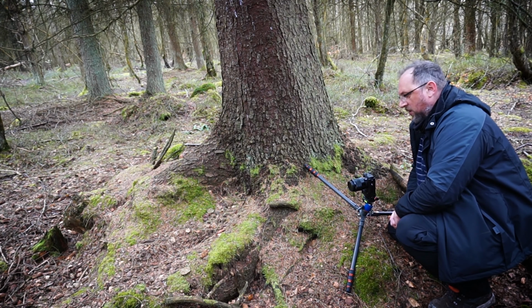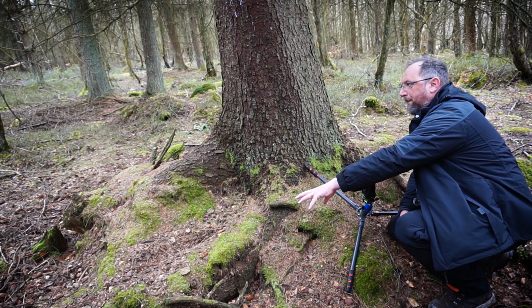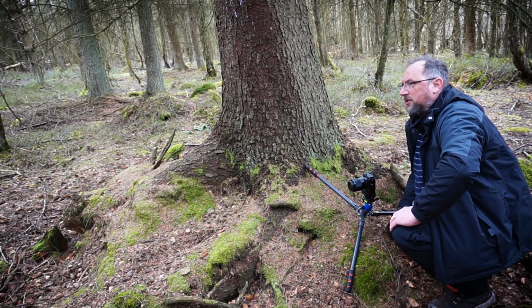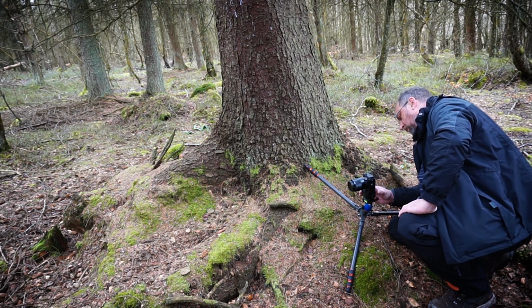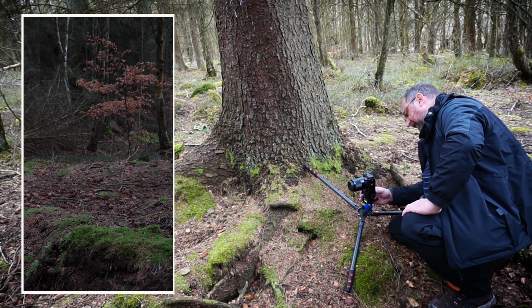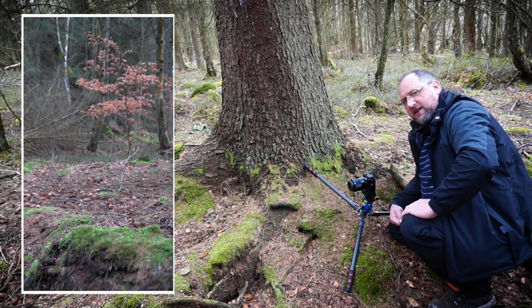Now, what I've got is the foreground here. I'm using this root of the tree as foreground, and I'm using the tree itself obviously as the focal point. So I'll stick on the movie so you can see it. There we go. Oh, it's a hell of a dark. Let me turn that up. There we go, that's better.